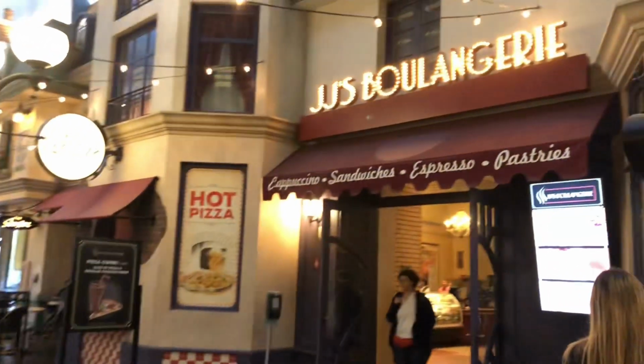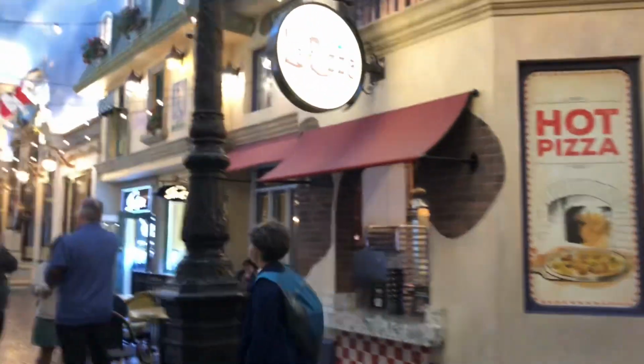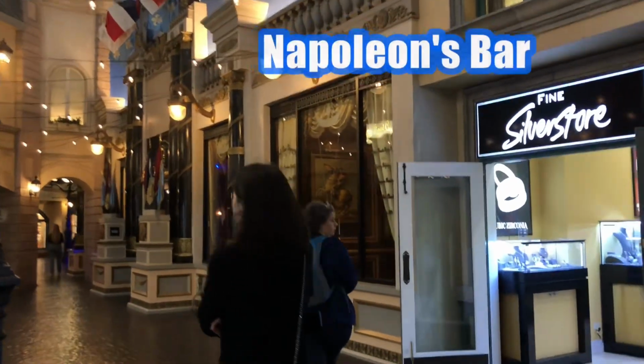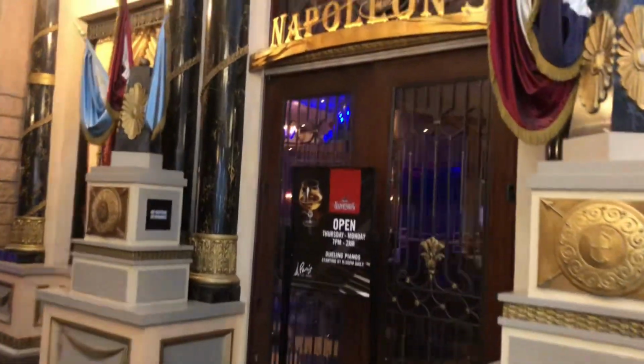And this street goes all the way back. It actually connects into the horseshoe next door. So as you walk past, you'll see a pizza place. They have a little creperie. There's coffee shops back here. Then they have Napoleon's Bar, which is like a piano cocktail lounge. But the Paris Casino really does make you feel like you're in another world.